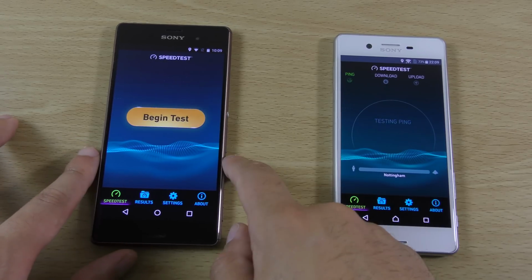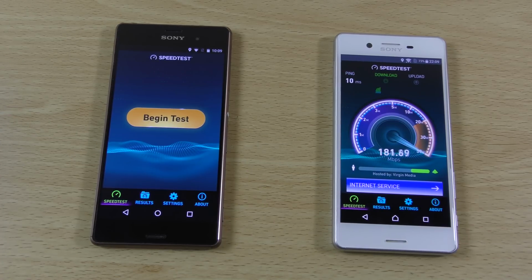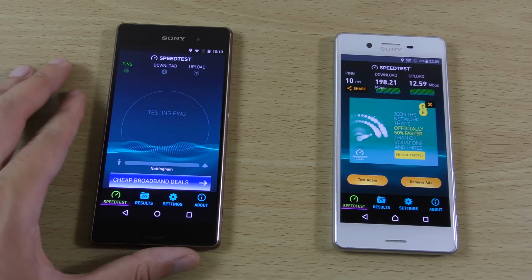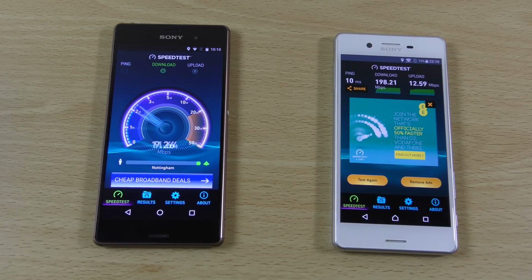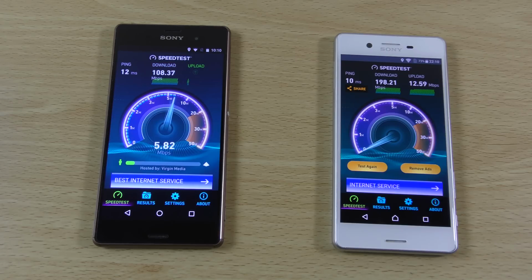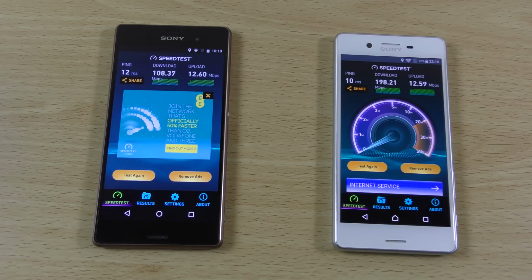So let's see what the X, I'm calling it Z. I mean, what is the X going to give us tonight? And the X gives us something good in the form of a very nice speed. And what can the Z3 give us? So it is faster here. The X boy. At last we're seeing some benefit from the device. So the Z3 is faster for the upload though, so go figure.